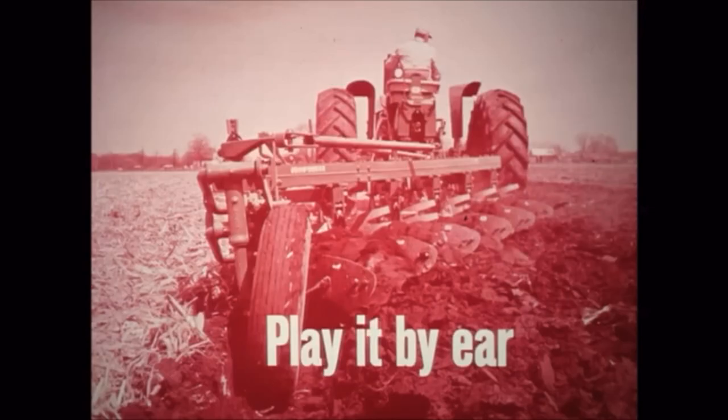Take your John Deere dealer up on his invitation to power shift a new 3020 or 4020 on your farm for a day. Work it, no, play it by ear, against the toughest conditions on your farm. Get the facts straight from the tractor on this latest step forward in the new generation of power.